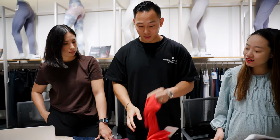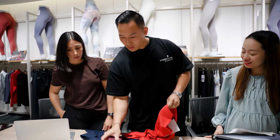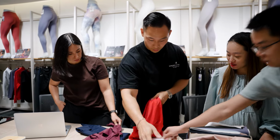Don't get me wrong, this is a better legging material. I think it's better than this one, yes. But we'll see what they think. I'm happy with it. I think it's more about what they feel about it.